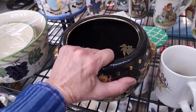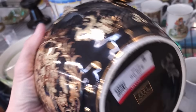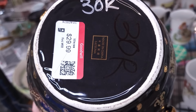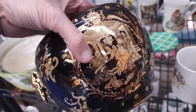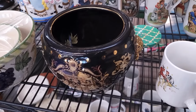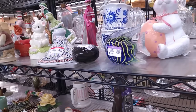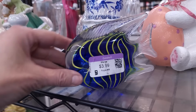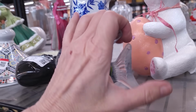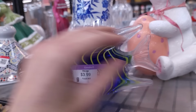This is kind of pretty. Let's see. Oh, it's got the fish on the inside. I do like that. It is a, oh, it is $30. It is a Satsuma. It's beautiful, but $30 just doesn't leave us enough meat on the bone. All right, let's see about this little fish here. If you're not broken, you are the right price. Yeah, you're $4. All right, finally, we found something to put in the cart.